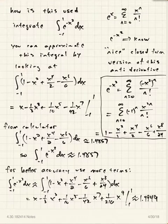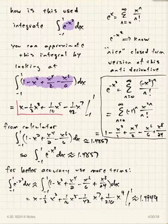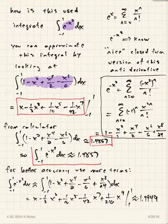So notice I've taken e to the negative x squared, here's our function right here, and I've replaced it with the first few terms of its Taylor series expansion. And then I integrated, and so here's the integral I've got in the red box here. Here's the antiderivative. It's a polynomial, so an easy antiderivative to write down. I evaluate that from negative 1 to 1, and I get this approximation right here, 1.4857. And so we see that the approximate value for the integral of e to the negative x squared from negative 1 to 1 is about 1.4857.